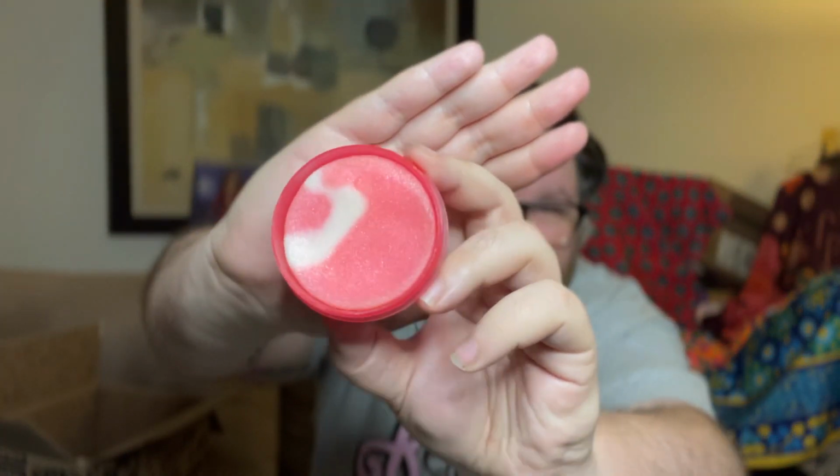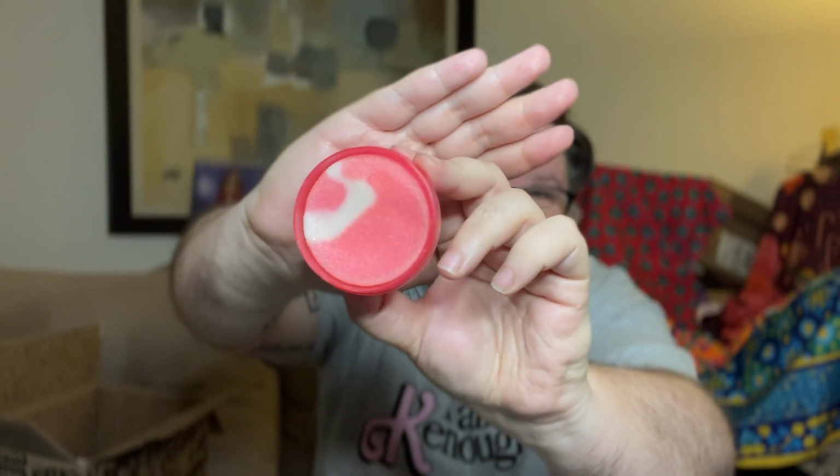So this one should be nice and marbly. Oh, it's so pretty. Look at that swirl. Oh my God, this is lovely. I love it. Love it. I just am really loving this collection. Oh, words are escaping me.